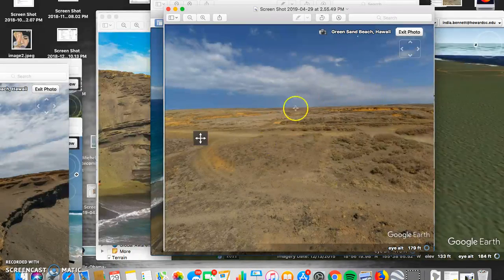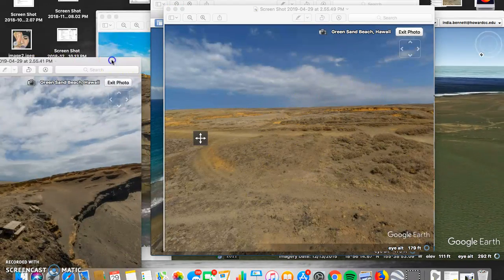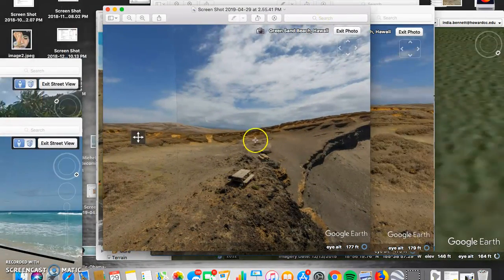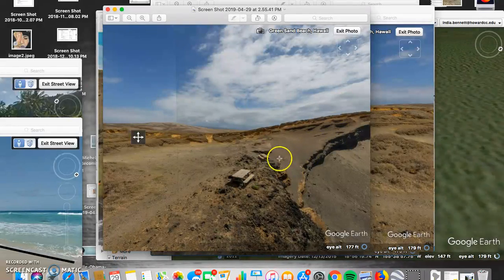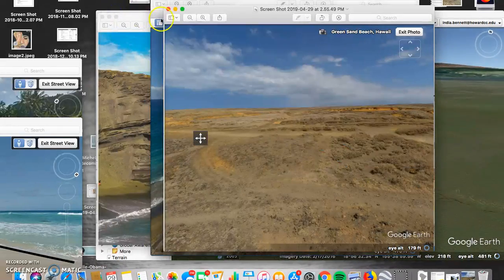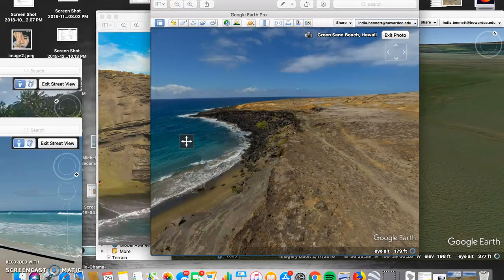You'll also notice the dry dunes up here as well. And you'll even notice a couple of little cool tables there. I hope I'm not going too fast for y'all, but there we go. And then you see the ocean looks a little bit better than the actual beach, but you know.